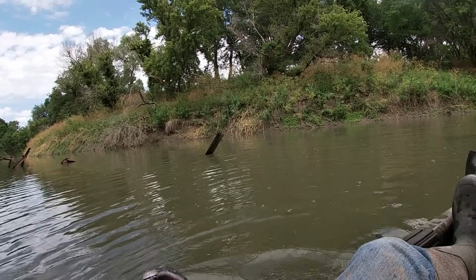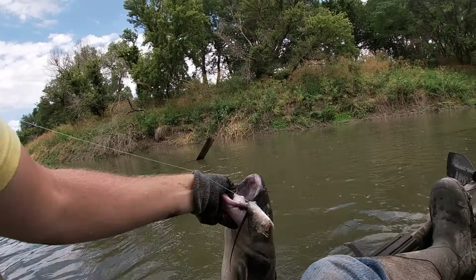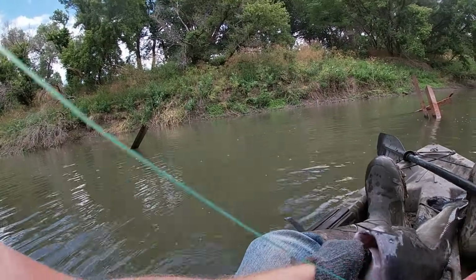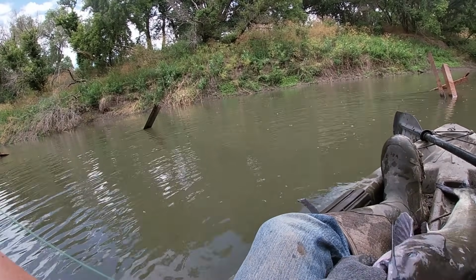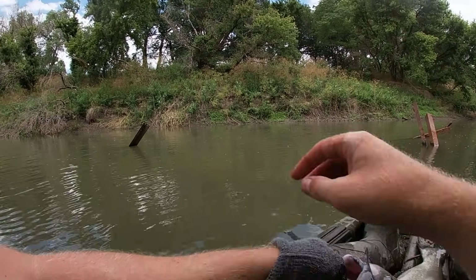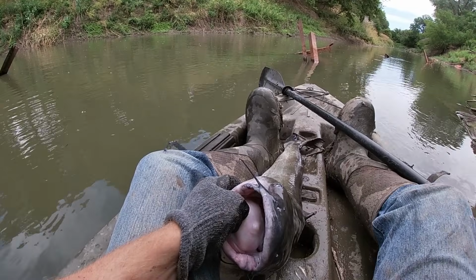Let's get this fish. Ooh, clamped down on my thumb there. Let's get this fish in if we can. Oh boy, he's wound up. Oh my goodness, he is clamping hard on my thumb. Let's try to put some slack in that pole if we can. Oh, got a little bit of slack in the line there now.